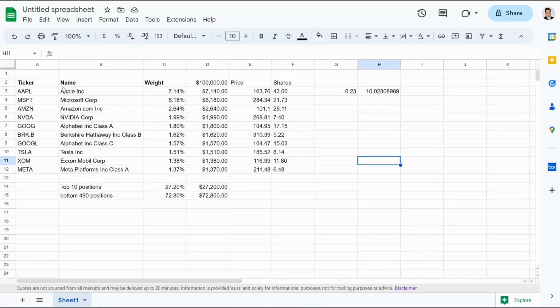So if one of these bigger stocks were to kind of fall down in value, Apple right now is at 7.14% of the actual ETF. But let's say earnings comes out and they're really bad and Apple's market cap crashes and maybe Microsoft ends up being the next top stock, then these will actually flip.